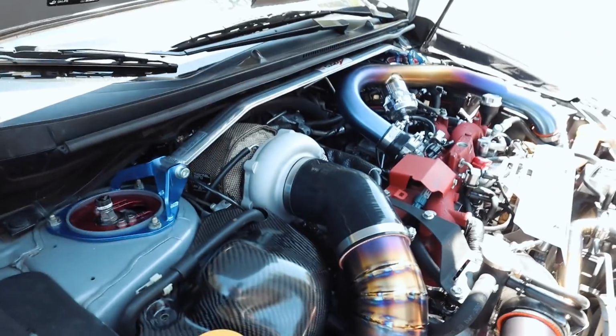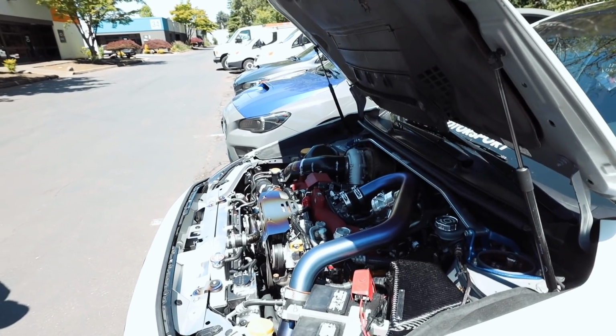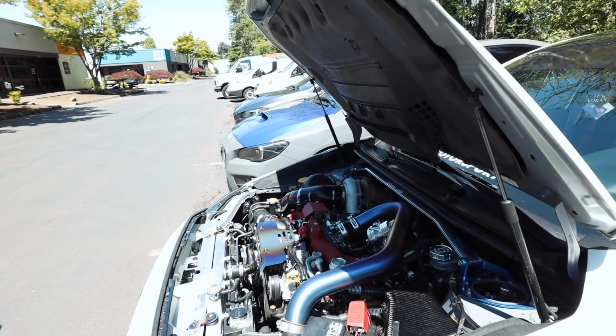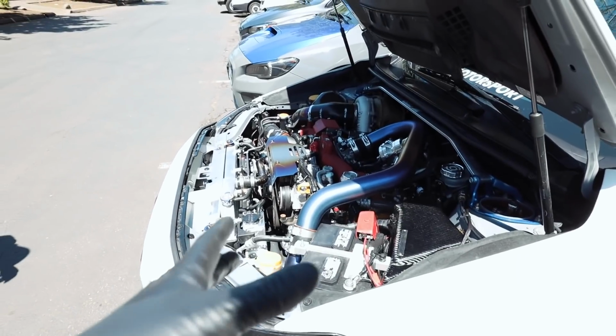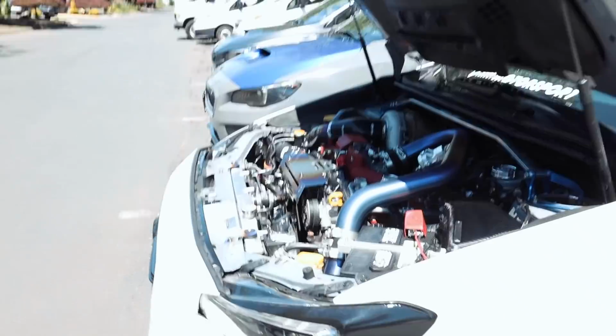Really cool looking setup though, dude. How much power you say? Mid 700s, high 700s? I would say with the stock intake manifold, like low 700s. Jeez. Yeah, if I would get it tuned. Are you just on a base tune right now? Yeah, base tune, 5 PSI. Only 5 PSI? Yeah. Dude, that sucks. You want to rip around on it. You did half inch head studs and everything like that, I'm assuming?